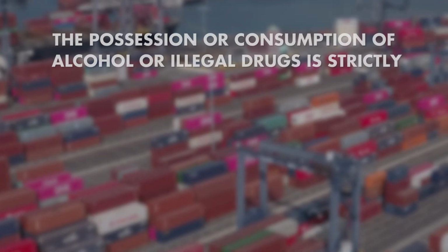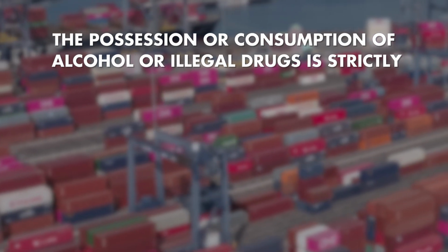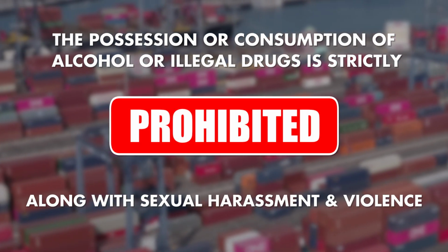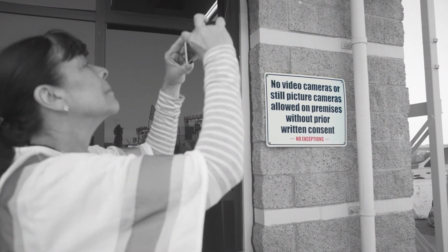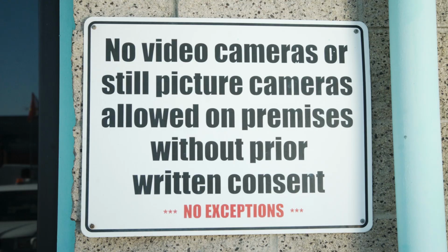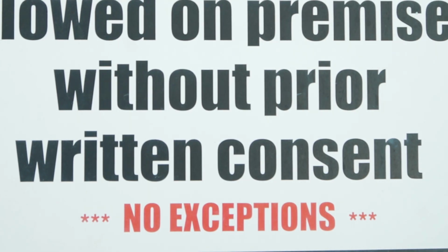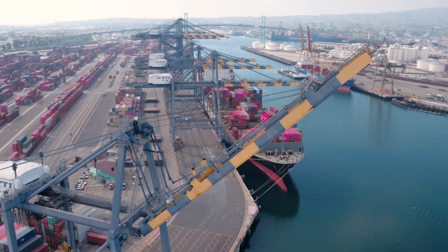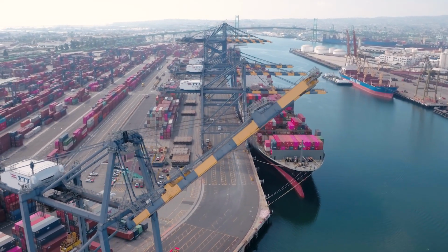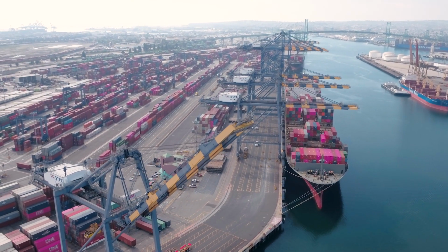And lastly, know that the possession or consumption of alcoholic beverages or illegal drugs is strictly prohibited, along with sexual harassment and violence, and that taking of any photo, video, or audio recordings is also strictly prohibited, unless approval is prearranged with terminal management. In addition to these general safety guidelines and rules, there are a few items that are specific to certain areas of the terminal, so let's take a moment and review these.